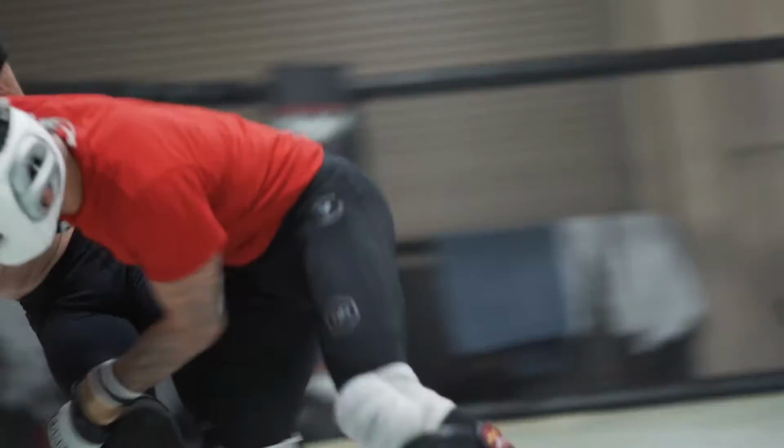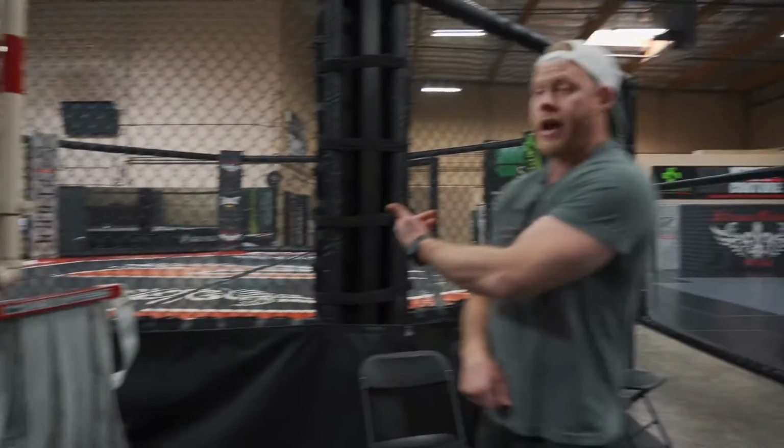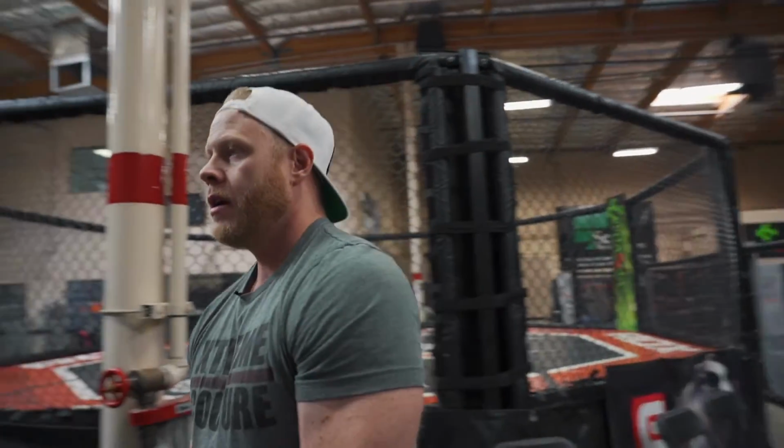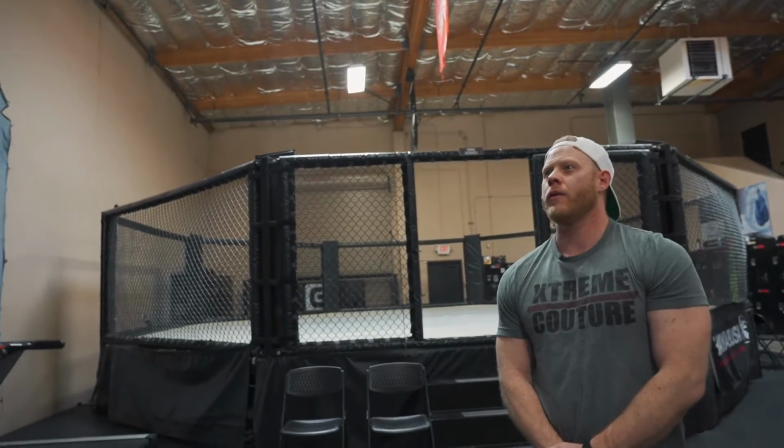You favor the striker, you favor the grappler, don't you? Absolutely, and that's sometimes where I like to put the strikers in the small cage, because it gives them a little more urgency. This canvas, I believe, was from Tito. None of our guys fought on it.